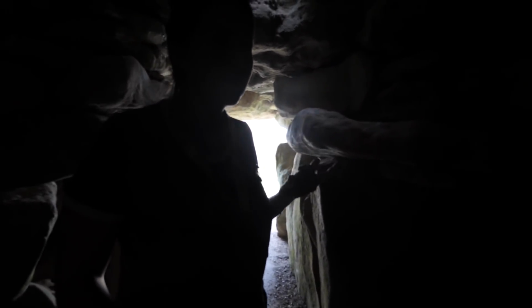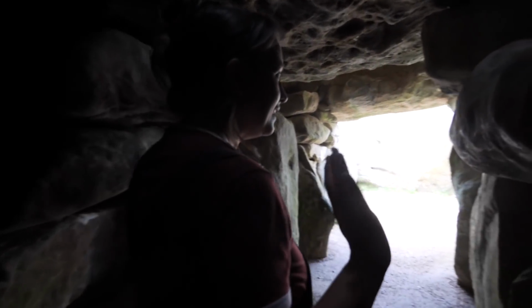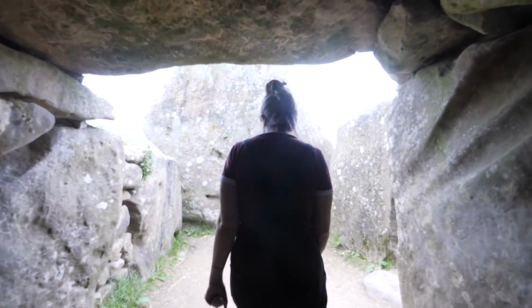This is the coolest part of the day. Usually I feel like in the UK to go into things like this, there's always so much red tape, isn't there? You always have to pay someone, and then you've got everyone standing around making sure you're not touching anything. But you just wander on in, no problems. Very creepy.